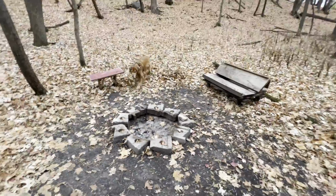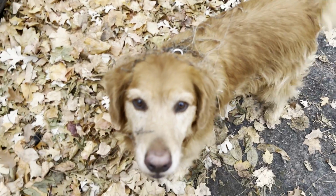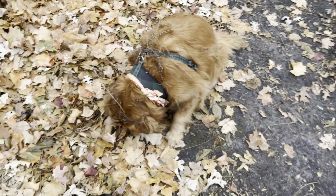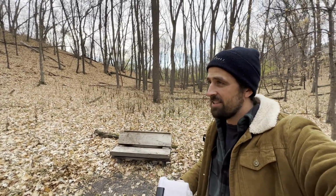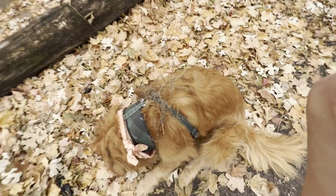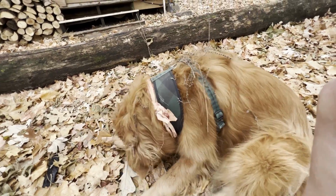Oh my gosh, you guys, look at this dog. Look at all of the burrs. Girl, what in the heck? You see behind me, all of the plants that are still standing here have these, we call them burrs. They're just like sticker things that just stick to you. Every time Ellie comes down here, she ends up looking like this. And then we have to comb them out of her.